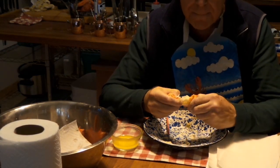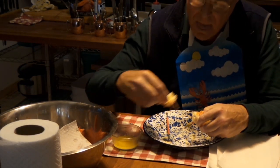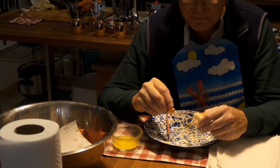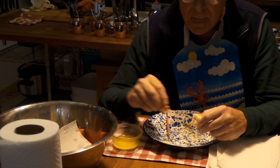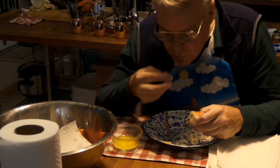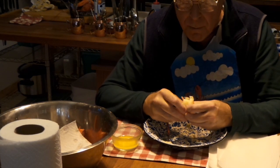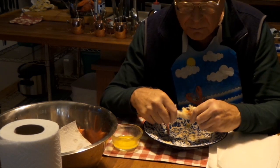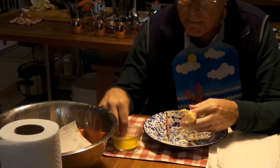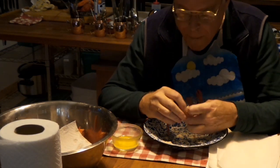I like to break the tail into pieces, and I'll dip each piece in butter and take a bite. I'm actually eating this awfully fast compared to what I usually do because I really want to savor lobster. And like I said, I usually have friends over when I have lobster anyway, or I usually go to friends to have lobster. And so we have plenty of people and we talk and have a good time.